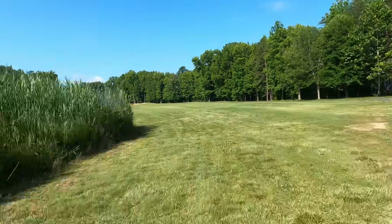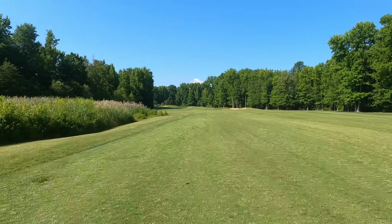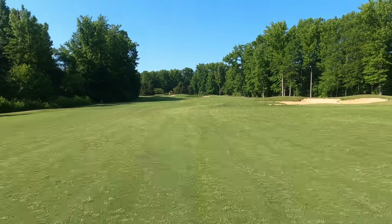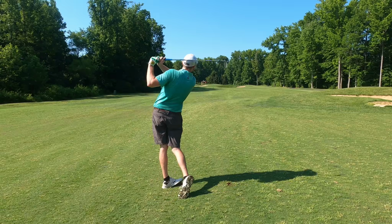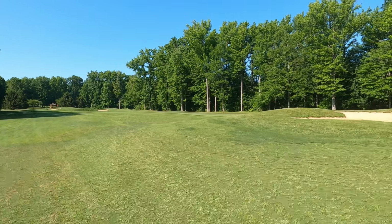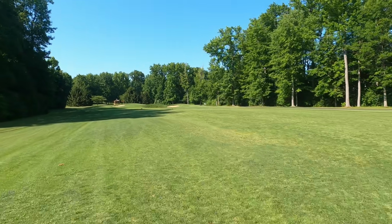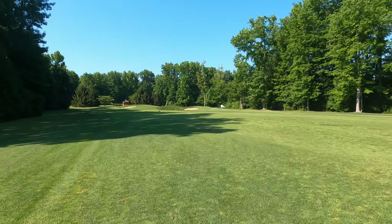You got water on the right-hand side, but then you got to keep it. You can't hit it too far left. You really can't hit it left at all because you got that water hazard again on the left-hand side. So you really got to put it right where I put it there. And the second shot was decent. I think we walked away with par on this hole.